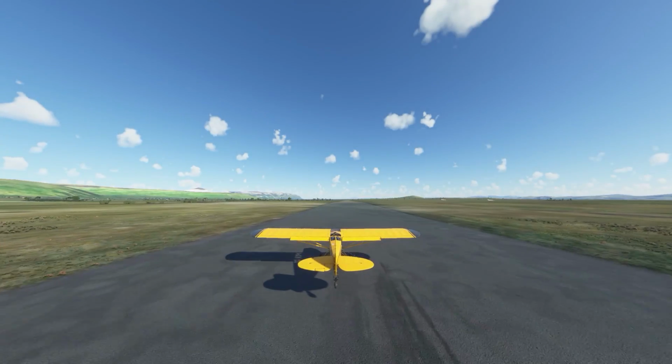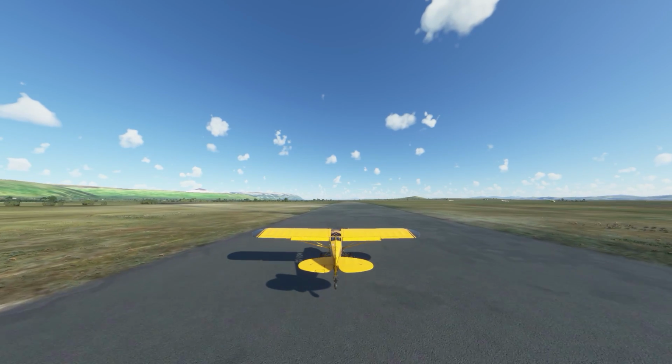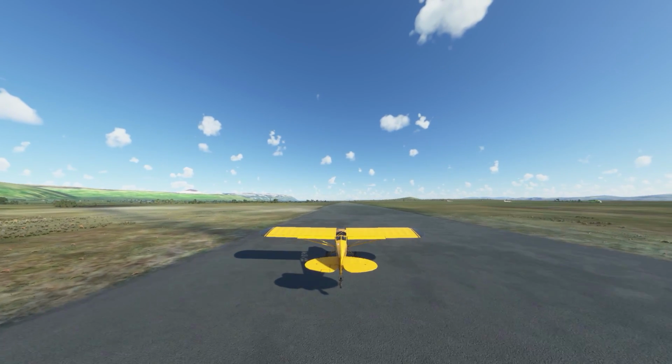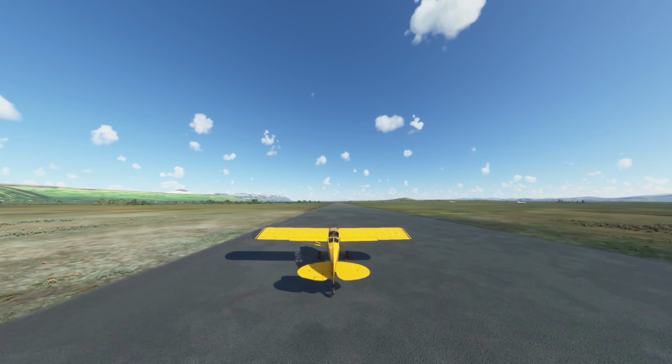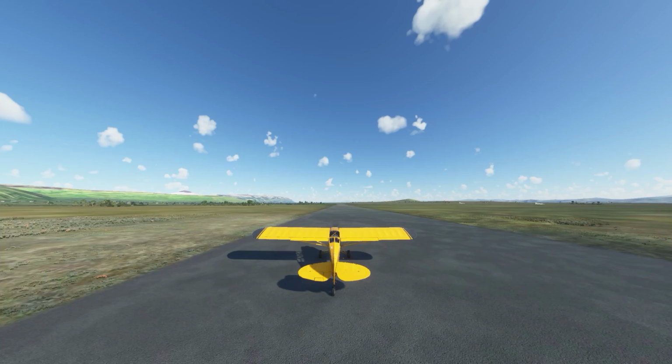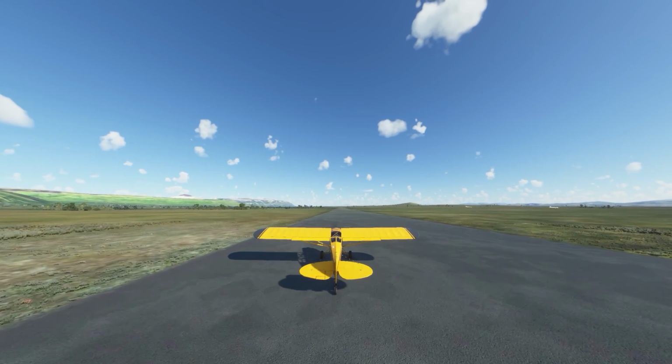So join us for our next adventure, which will be a flight from the easternmost airport in Russia over to Alaska. Believe it or not, it's only about 70 miles.